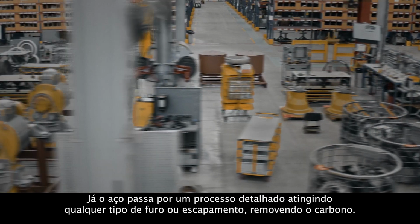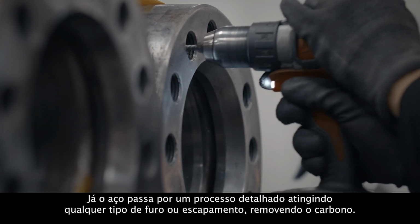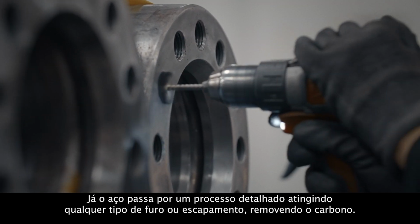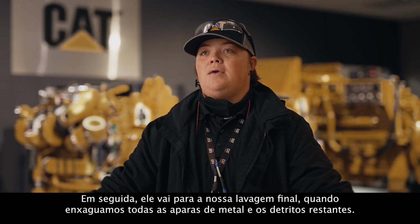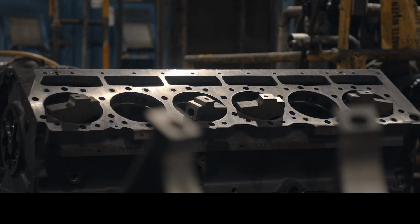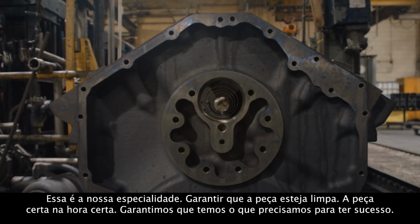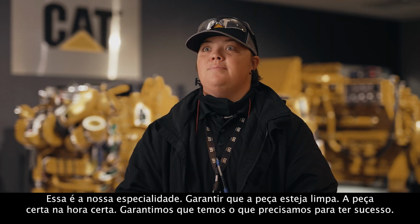The other side of it is our steel, and it'll go through a detail process, hitting any kind of holes, exhaust, getting the carbon out, and then it'll go into our final washer, which rinses all the metal shavings and the debris left over from detailing. This is our specialty, making sure the part is clean, right part, right time, making sure we have what we need to be successful.